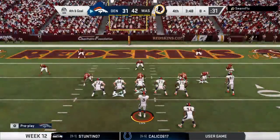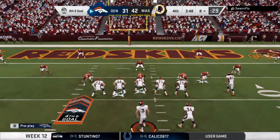The field goal doesn't help. They're going to go for the 6 here on 4th and goal.